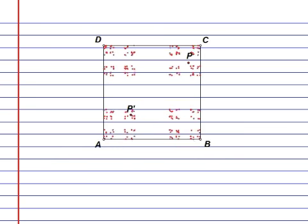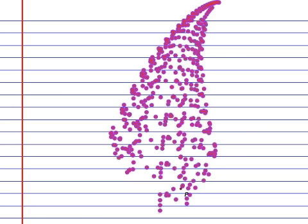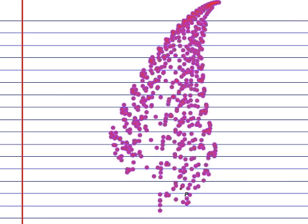And instead of starting with a triangle, if I start with a square, I get this awesome picture. And if I really want to get crazy and use a really complicated set of rules, I might even end up with something that looks like this.